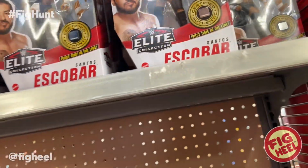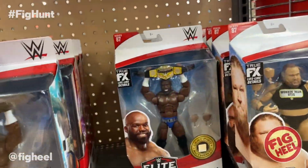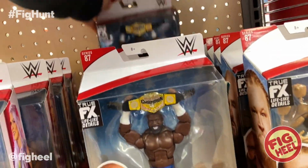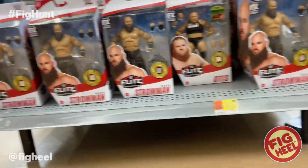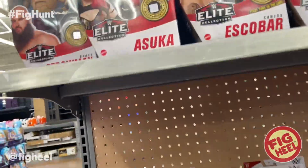They had Santos Escobar, which I need because mine is an error figure. Candice LeRae, Apollo Crews. I didn't see any of all the figures they had here. Oh, my jacket's in the way. They didn't have any Chase Apollo Crews, surprisingly. They had Otis, Braun Strowman, Asuka, and I didn't see any Warlords sitting over here. But I was amazed.